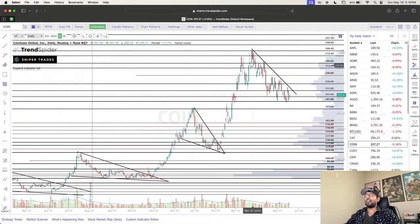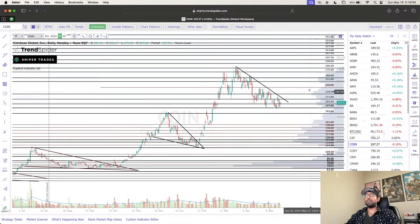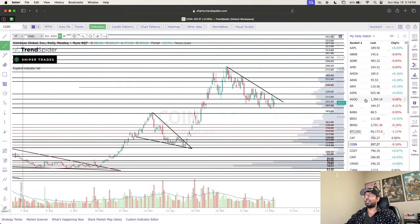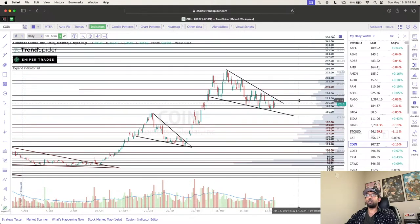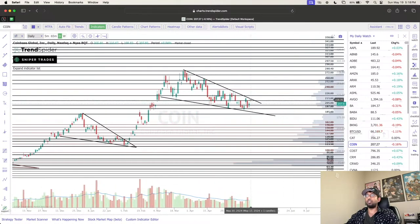Coin. This is a nice little falling wedge setup that coin is having. You can probably draw another one here, right? I didn't draw it there, but you get the idea. Anyway, an inside candle here, looking pretty good as well. The break of this trend line probably will rip this up all the way to 250s again.